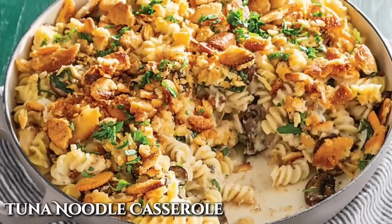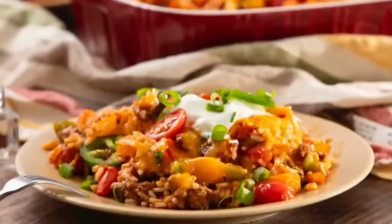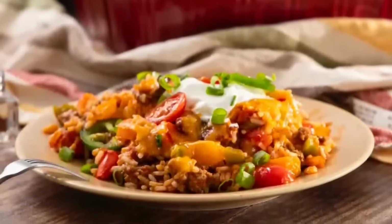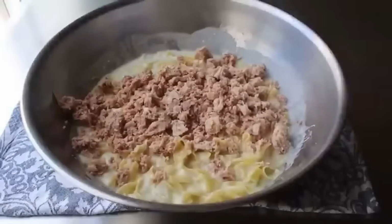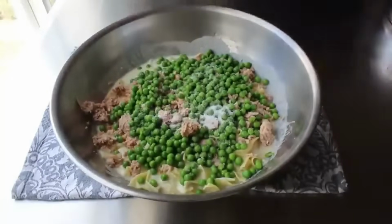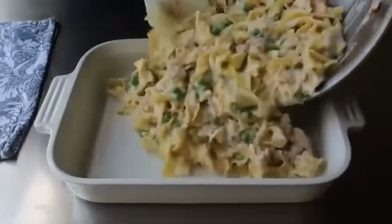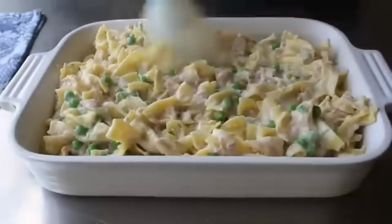Although most commonly associated with the 1950s, especially throughout Middle America, the iconic tuna noodle casserole was actually first created in the Pacific Northwest in 1930, and it was quite polarizing. People either hated it or loved it, and there was no in between, no, it's just all right, or, well, it's not so bad.